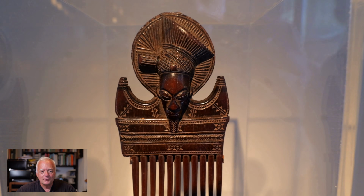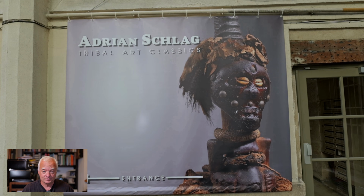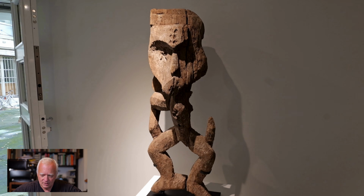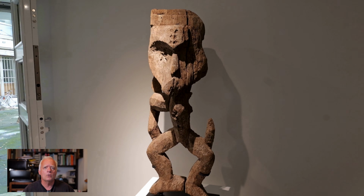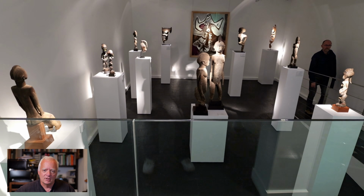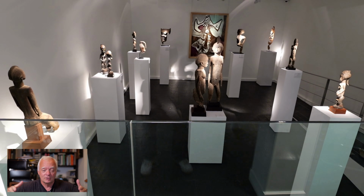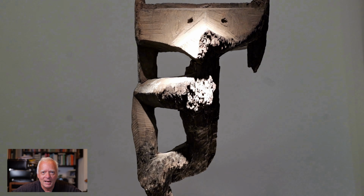So if you want to see a comp and buy a comp, ask Luca Ratton. Adrian Schlag, the German dealer, always amazing shows. Here's, I guess, a Dogon, very old Dogon. I do love these old Dogon fragments. This is a very strong Songye, of course. But you know, these Dogon fragments, and he had two more of them. So this is a view into his exhibition.